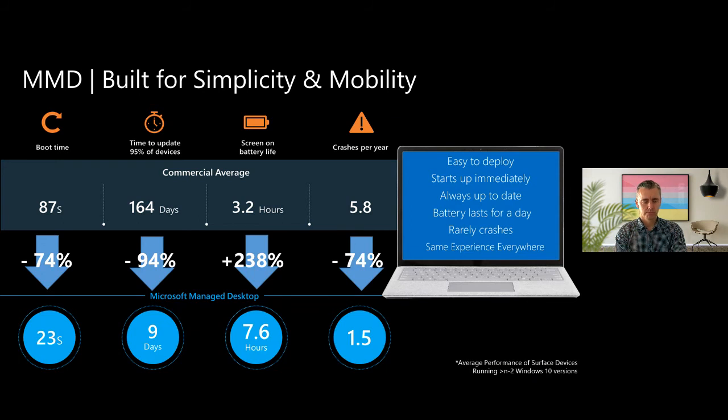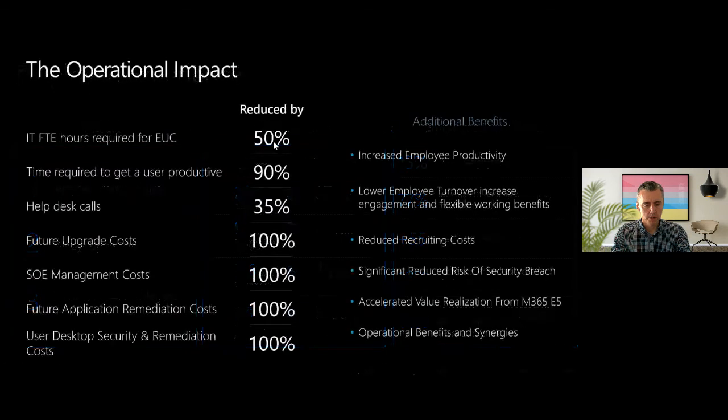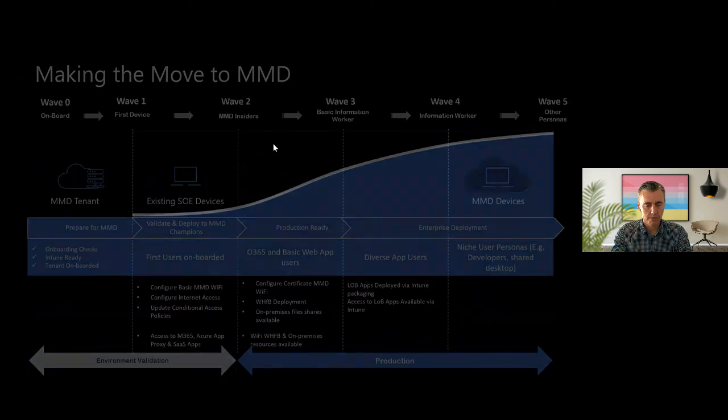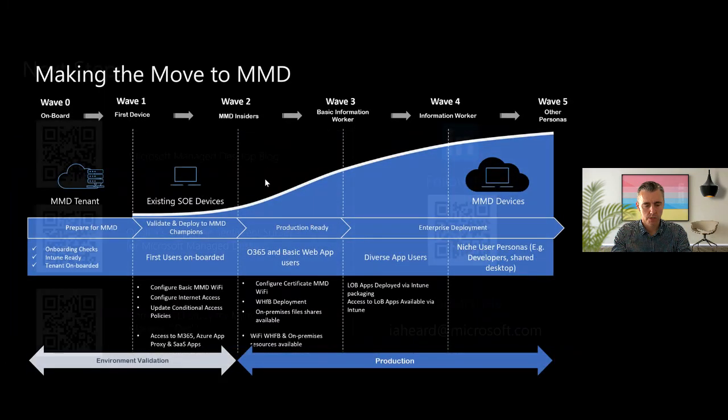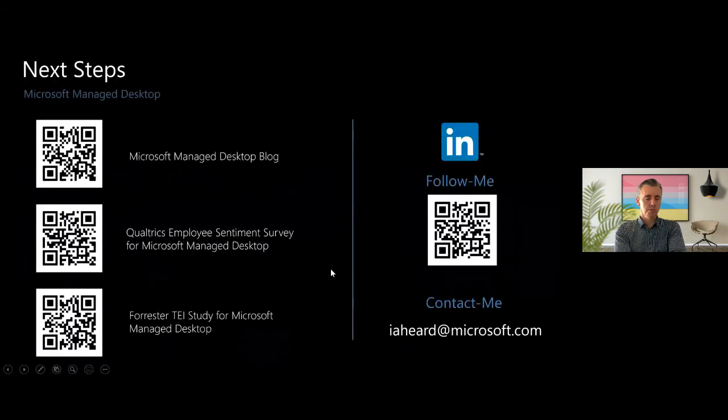So next steps, Ian, to get our customers onto MMD. Do you want to go back to your last slide again? Sorry for that. Yeah, sure. So as I mentioned, please do check out more here. I know Carly's there, and certainly for the customers she serves, please do reach out to Carly if you're interested to find out more around Microsoft Managed Desktop. I'd love to support those conversations.